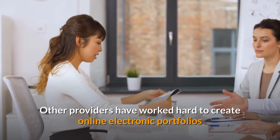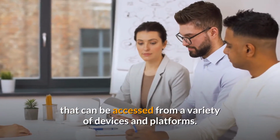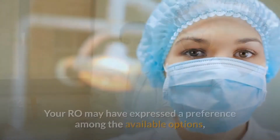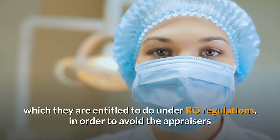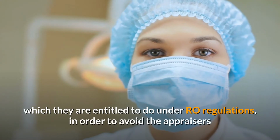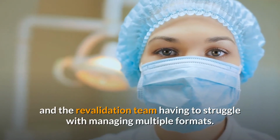Other providers have worked hard to create online electronic portfolios that can be accessed from a variety of devices and platforms. Your RO may have expressed a preference among the available options, which they are entitled to do under RO regulations, in order to avoid the appraisers and the revalidation team having to struggle with managing multiple formats.